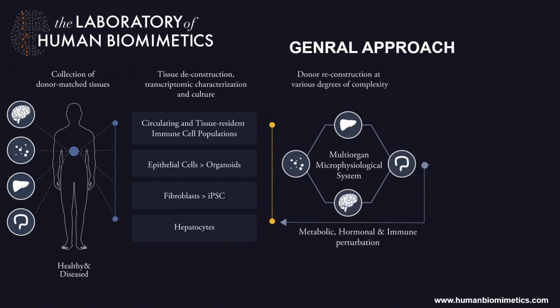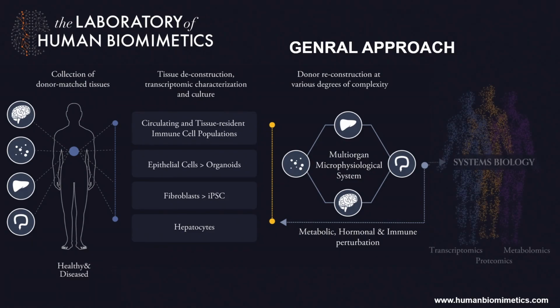We then use a variety of different MPS platforms. I like to call us MPS agnostic. We work with devices that come from academic partners. We have industrial devices. We build our own devices if that's what's called for. And we construct the models based on different scientific questions, and use perturbation studies to recreate the model that we're studying.